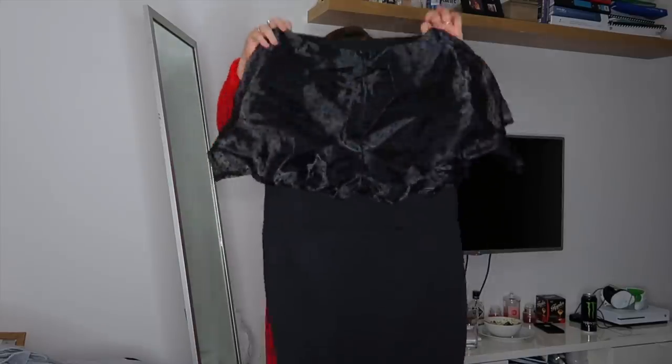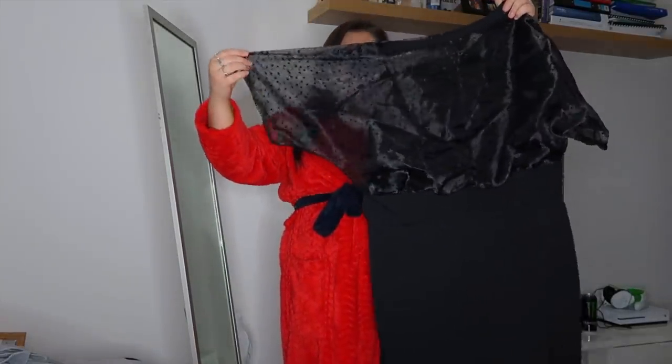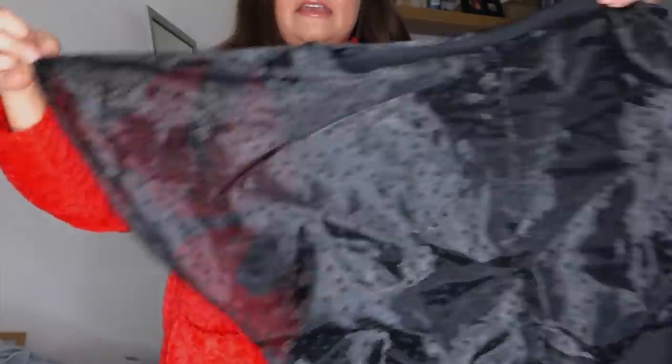Now, I saw this on the model and I thought it looked stunning. Whether it looks stunning on me or not, another story. But it is basically a black bodycon dress, but it has an over layer of mesh on top of it, with 3/4 arms with this little heart pattern on. I think it's so, so cute.